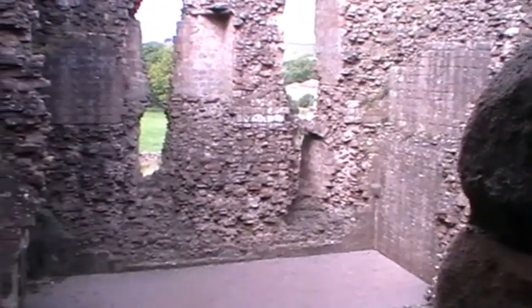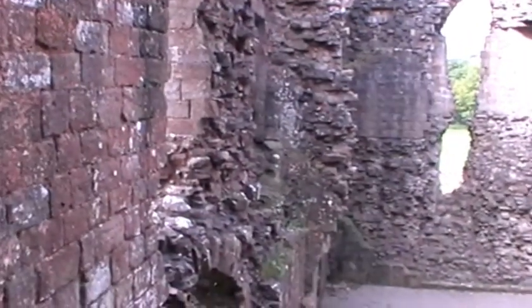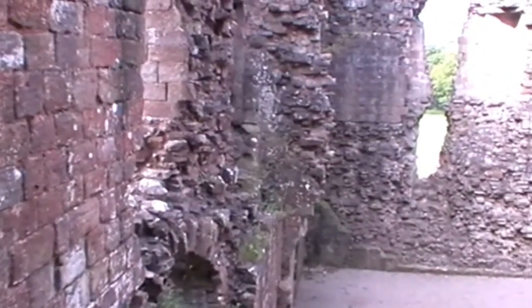Unfortunately, this is as high as you can get. But it does give you a rather nice view of parts of the inside of the castle. What you can actually see is that the spiral staircase went all the way up to parts that are long gone. Another defensive window over there, and one over there which lets light in so you can see where you're going.